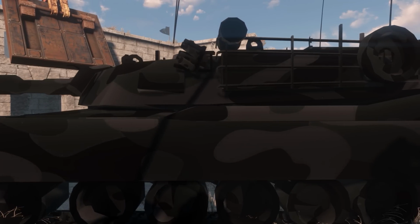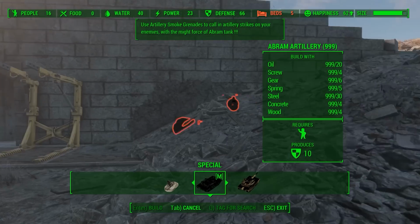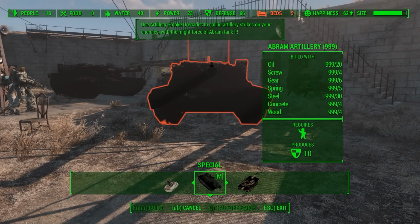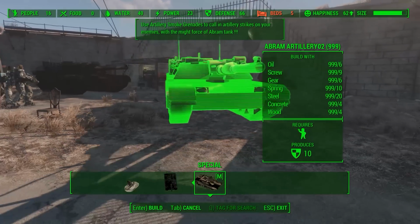They are there to serve a function, not just to look cool. Although truth be told, I don't understand why we have tanks doing this. Why not just add in actual US artillery pieces? I think that would be cooler, but what do I know?